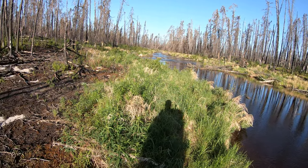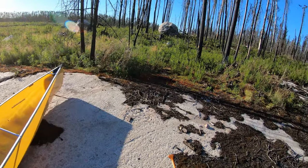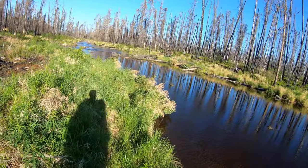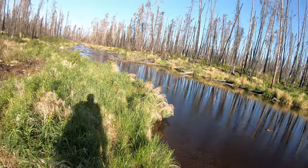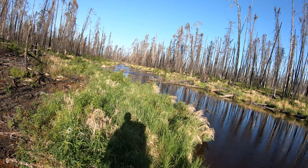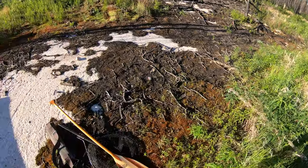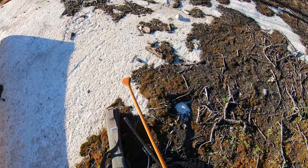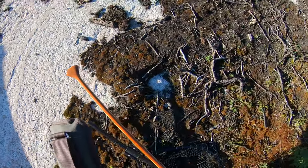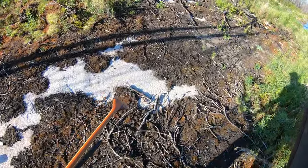Here's our first little portage. I just passed Terry Lake, which is just around the corner that way. Went back onto the creek, and here's a bunch of boulders and branches in the way. It says there's a portage of about 200 meters. I assume it starts here. So I'm gonna bring my axe, my saw, just in case there's lots of downfall and I have to clear something. And off we go.